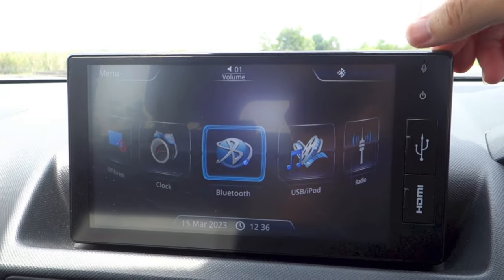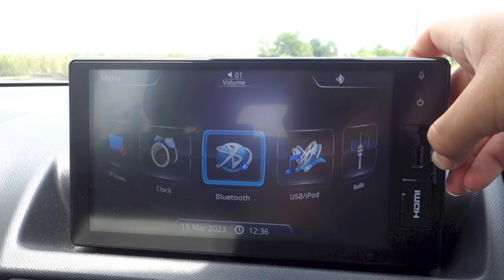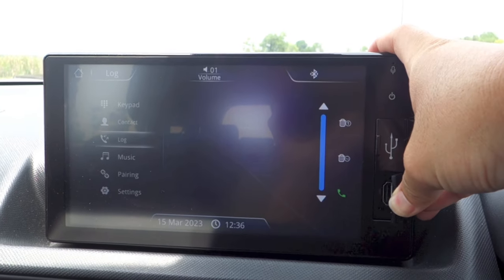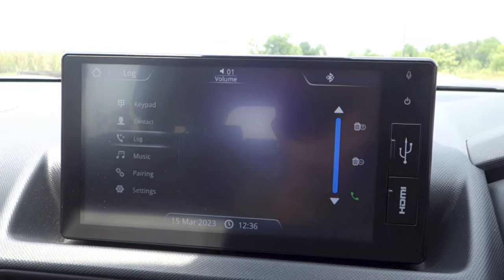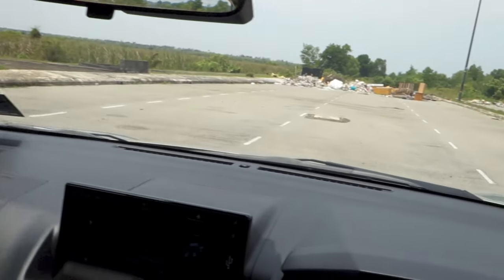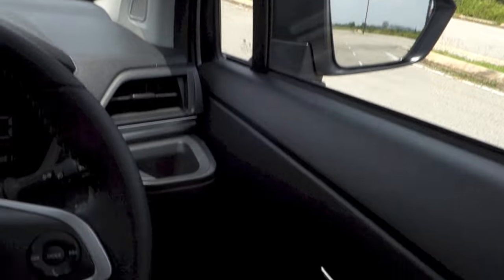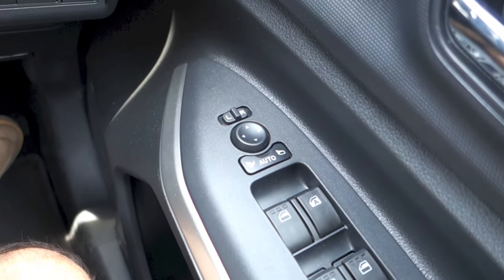To the right, you have your voice control, power button, USB port, and HDMI port. Front quarter windows, and as shown earlier, this car does have power folding side mirrors.